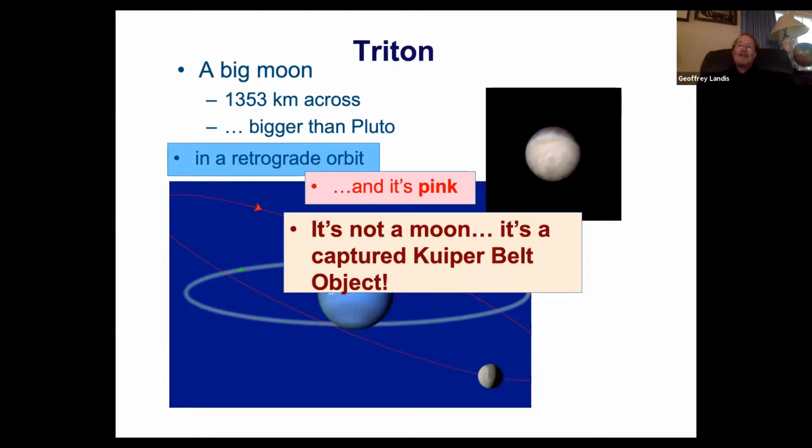Actually, that backwards orbit means that Triton is not forever. When a moon orbits around a planet, it raises tides in the planet. The tides in the planet have gravitational force, and that pulls on the moon. So in the Earth, for example, our moon rotates the same direction as the Earth rotates. So those tidal forces on the moon actually increase the orbit of the moon. So the moon is actually leaving. The moon's going farther and farther away every year. Not really much to notice, a couple of millimeters, but the moon is leaving the Earth.